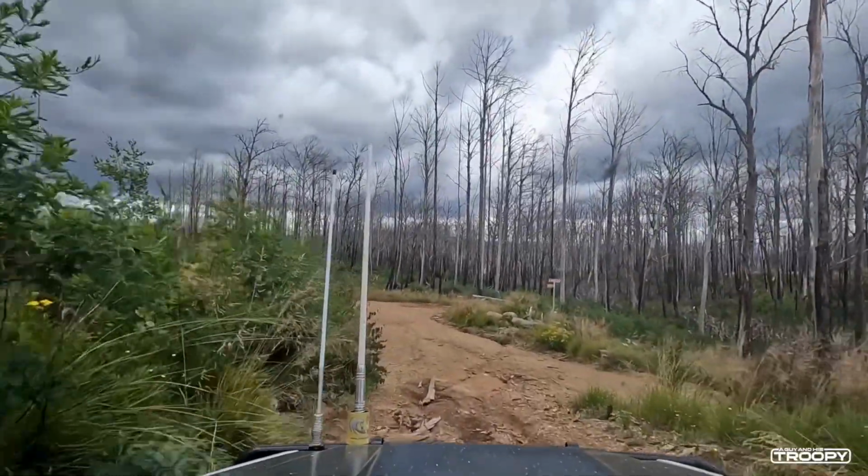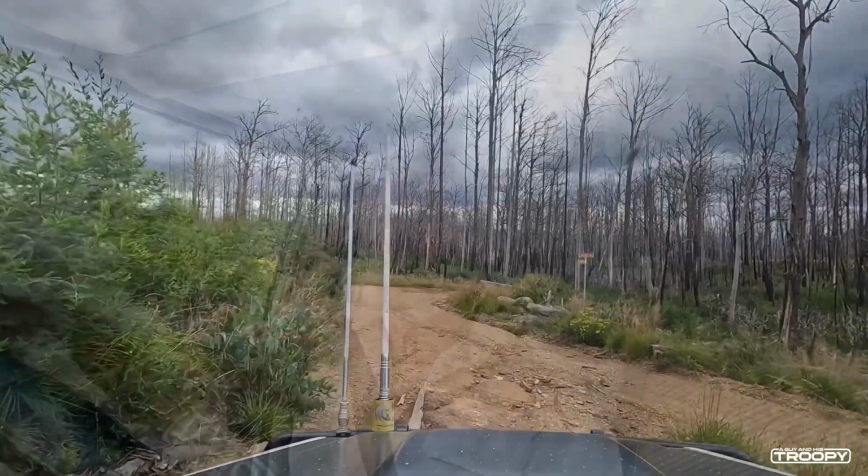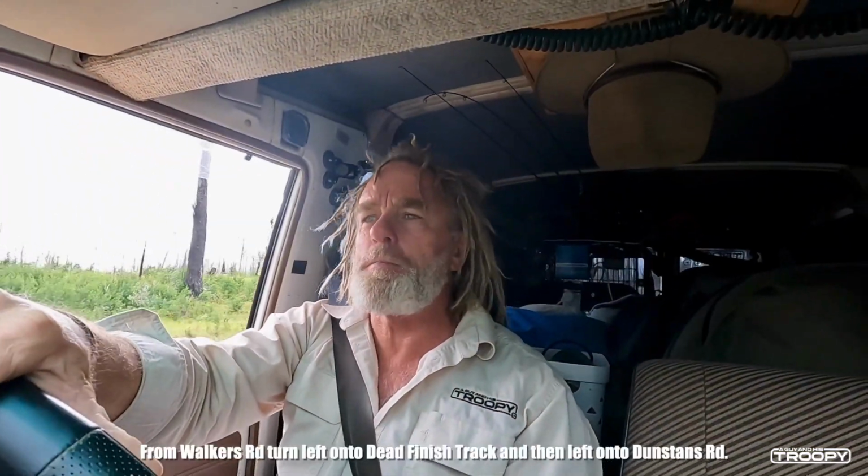To Walker's track. I'm just taking a turn off to head down to Gibson's hut. Have a look at that. I think it's only about 1.5 to 2 k's off the road I was on, so worth having a look when you're driving past. A bit more time up my sleeve now.